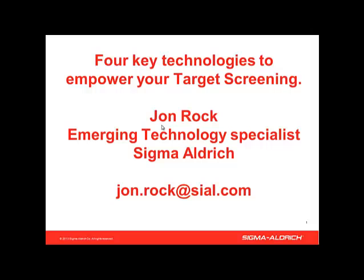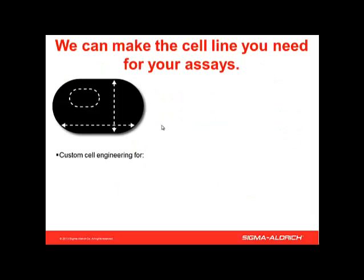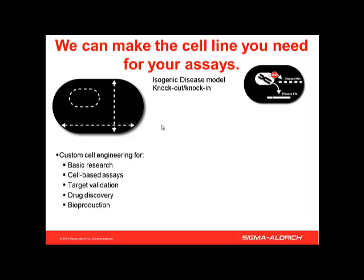So into the first one. If your target screening or target validation involves a cell line, we can basically make any cell line that you want from any background, with the exception, obviously, of human embryonic stem cells. We can do most things. So we produce custom cell engineering, I mean genetic engineering, for basic research, cell-based assays, target validation, drug discovery, and bioproduction. So, for instance, if you require a disease model with a patient-relevant knock-in or knock-out, we can make you an isogenic line.